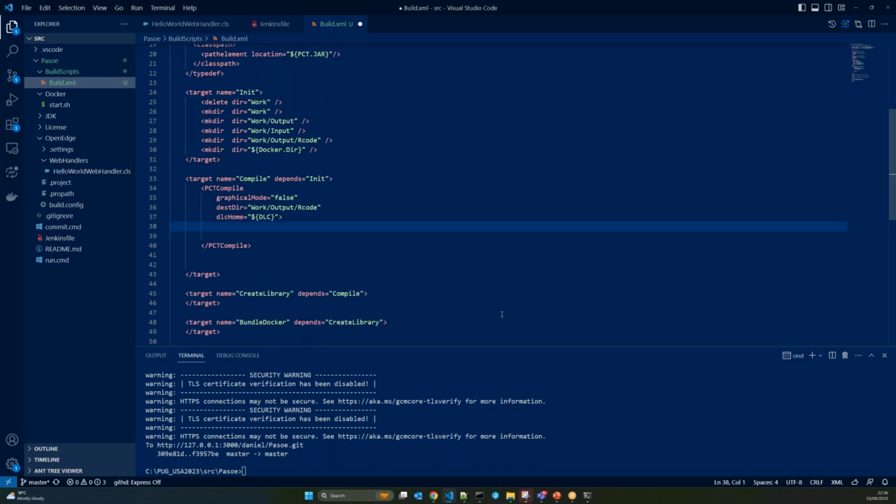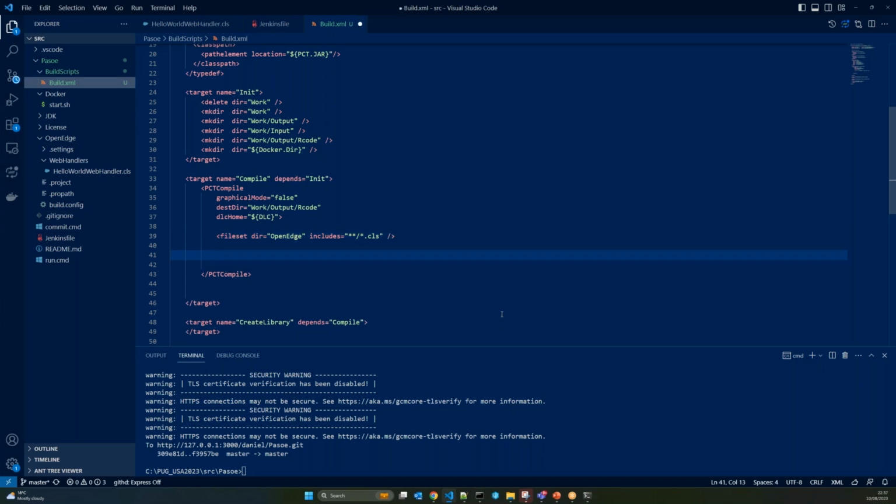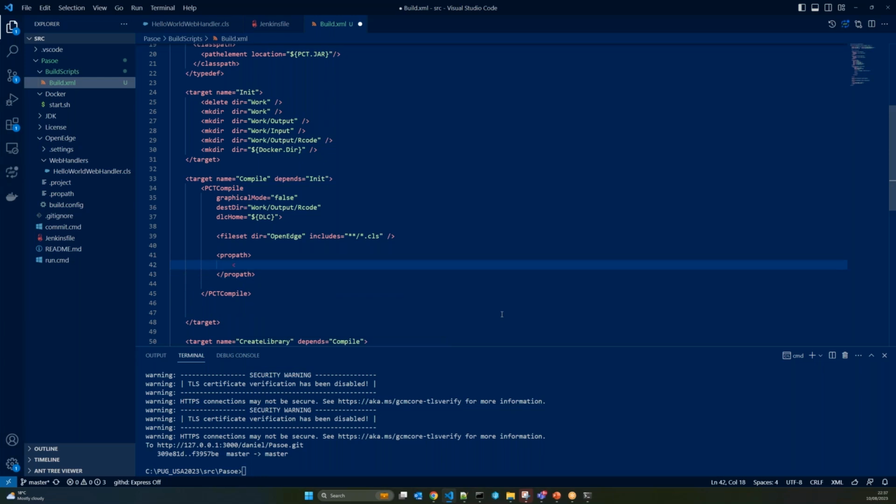Right. So then we need a file set to tell PCT what it's going to compile. So file set, there is OpenEdge, includes is **/*.cls. That'll do. We only have class files in this case. And we need a pro path, of course, else we can hardly compile in OpenEdge. Pro path, and we close that. And in that pro path, we can have one or multiple path elements. We need one path element there.